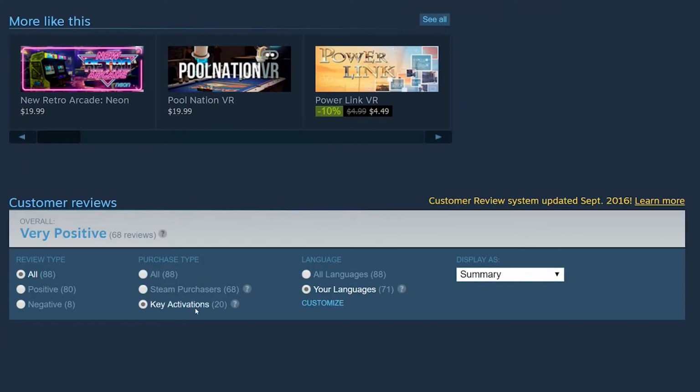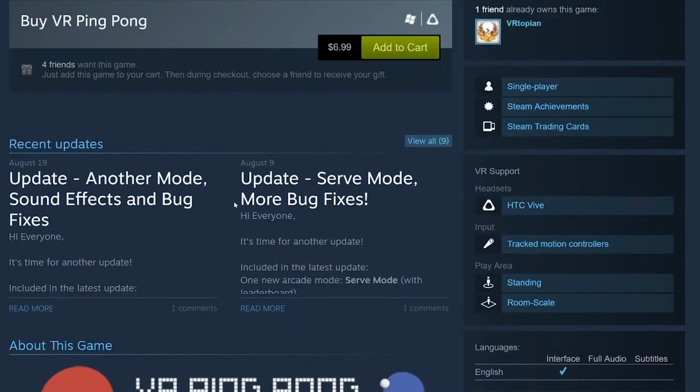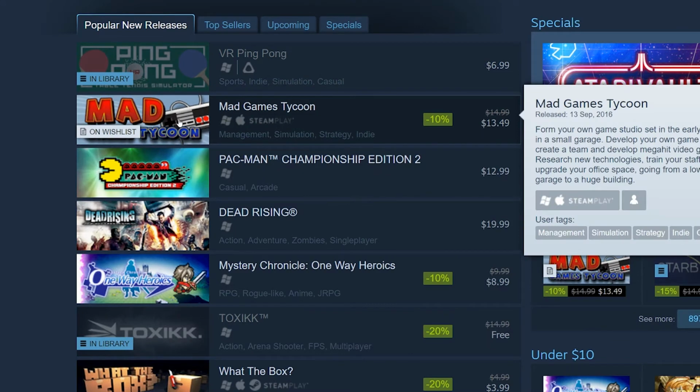20 key activators. So with 20 key activations, there's probably 20 positive reviews, and Steam thinks that these are not legit reviews because the keys are given out for free, and some developers have abused this privilege by paying people to review their game, which is completely against the whole review process, and it ruins everything.